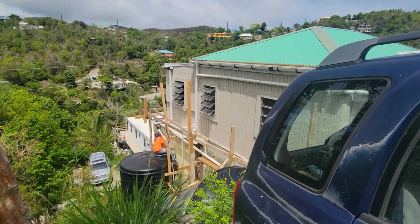I believe the room measurements, I don't know. Let me not say because I don't know. Let me see if I can walk it through and get a rough idea. 1, 2, 3, 4, 5, 6, 7, 8, 9 feet across by 1, 2, 3, 4, 5, 6, 7, 8, 9, 10. Let's say the size of the room is 9 by 10, and the other room on the other side is a little bit smaller, if I remember correctly.